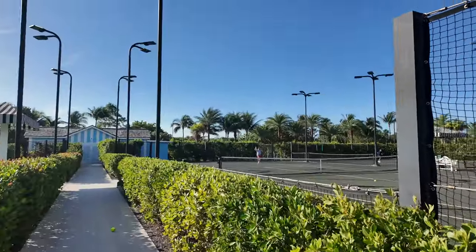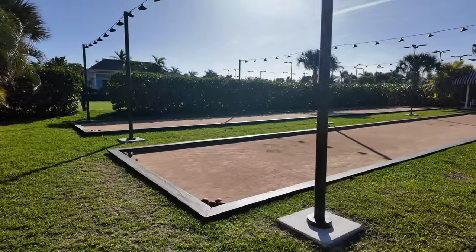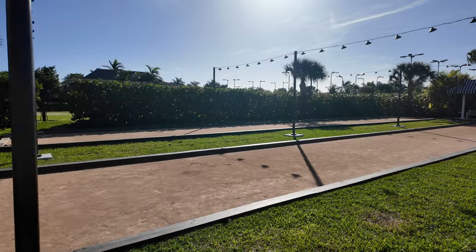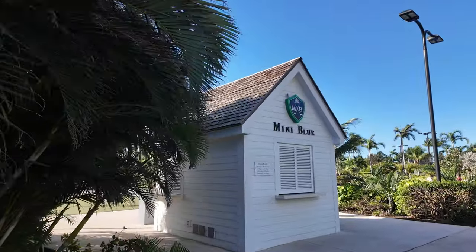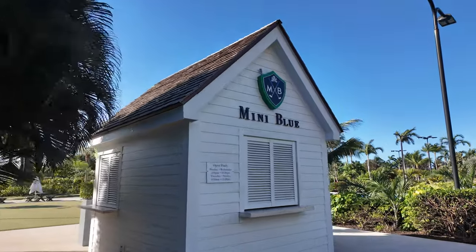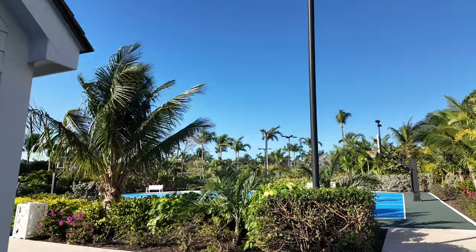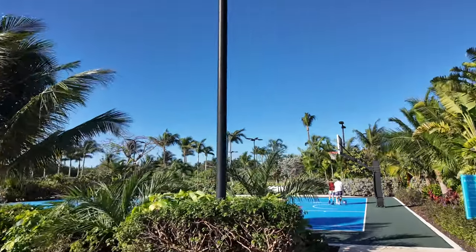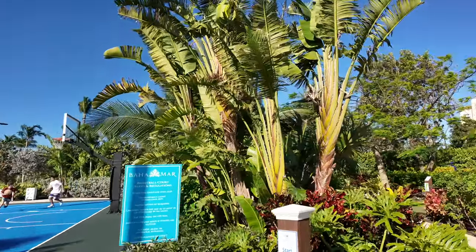Here's a look at the clay courts, and then heading over to the bocce ball facilities. Pretty fun there to play with a family. I love bocce ball. Mini golf wasn't operating completely when I was walking by early in the morning, but this is going to be about $20 a person to play, which I do think just should be included in the resort fee if you're paying this much already.